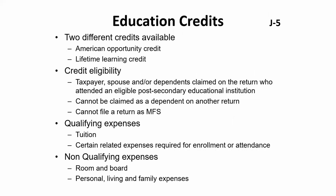Wanted to also talk a little bit more about education credits. So once you have a child who's now getting out of the school system and they're pretty good about taking care of themselves and they're heading off to college, we want to talk a little bit more about education. So qualifying education credits would be for two different options here. We have the American Opportunity Credit and the Lifetime Learning Credit. A number of these are fairly similar in their base, but we're going to take a look at some differences on the next slide.